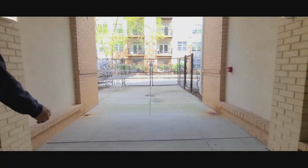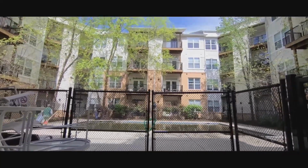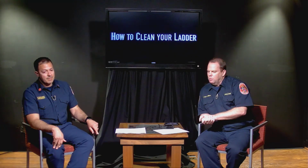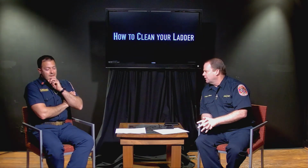But again, the only way you're going to know this is going out there and surveying your first due and trying to figure this out. And to kind of wind it down, I know we're pushing our time frame a little bit. What about cleaning the ladder? How often do we do this? What kind of products do we use?